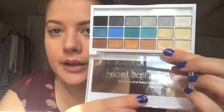I think I'm going to use this champagne-y color right here. And I'm just going to use that on a flat shader brush and put that all over the lid. I kind of want to keep the eyes fairly neutral because we're going to be doing a decently bold lip. It's going to be a wearable berry lip, so don't be scared. But it's definitely going to be bolder than our eyeshadow. So I'm going to keep the eyeshadow pretty simple.